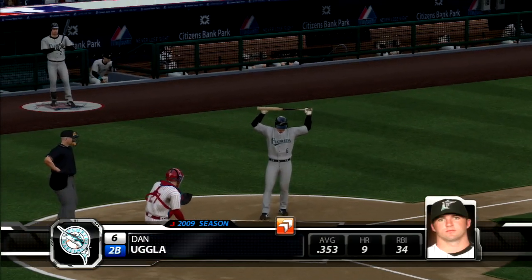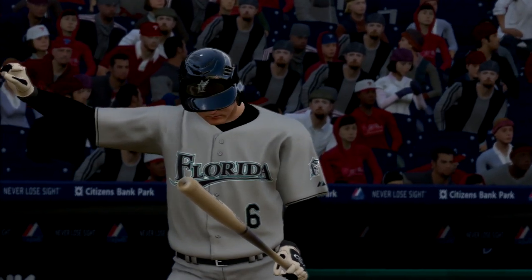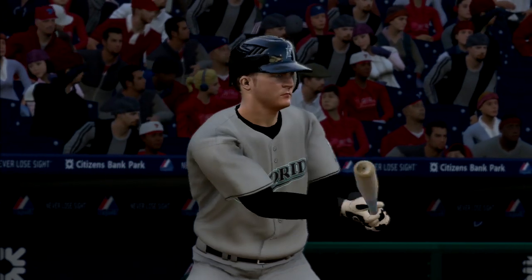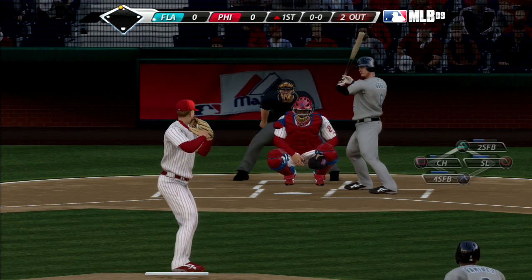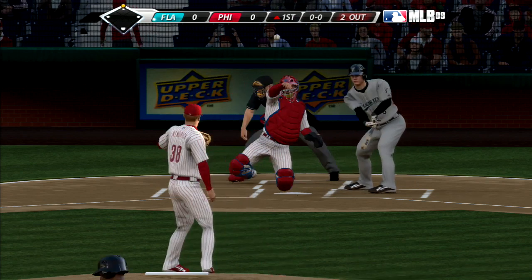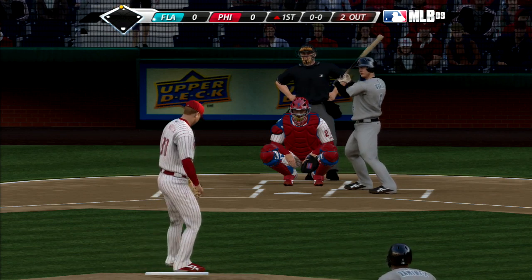So a runner in scoring position with two men gone, and that'll bring in the powerful second baseman, Dan Uggla. And he starts him out with a strike on the outer half. Yeah, he gets the call, but you don't want to make a steady habit of leaving that slider there.